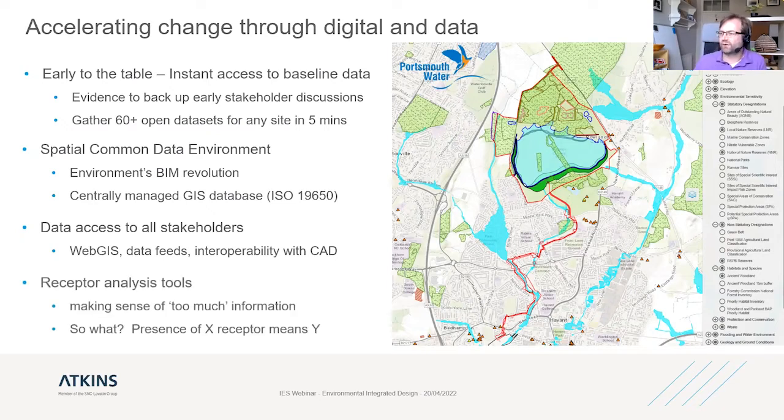And then finally, we're starting to apply automation and data analytics to that environmental data. So we can start to sift and prioritize from what can feel like an enormous amount of ever increasing data. We can start to use data to ask those so-what questions. For example, can the presence of a particular receptor be linked to a particular activity, such as a survey or report? With data at the center of assessment, rather than the technical detail being buried in reports, we can gain better insight from the project.